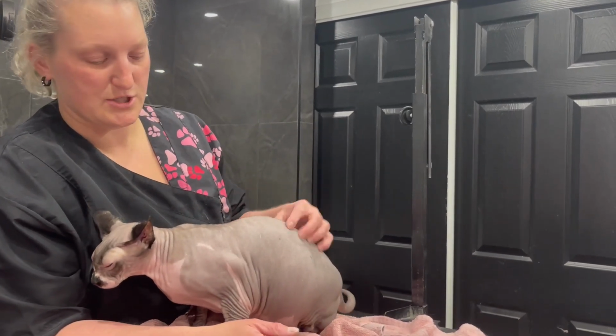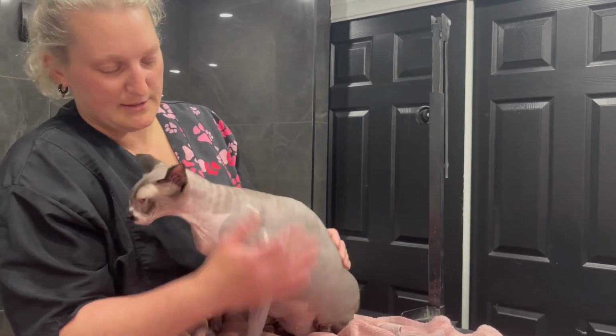She's extra sucky as soon as she's cleaned. She's a bit of a love bug.